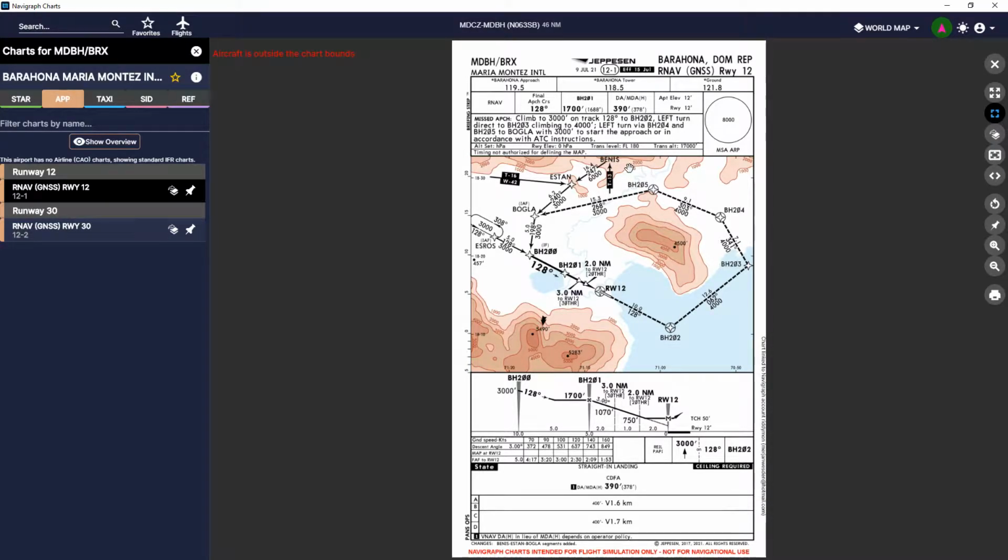and it's going to be coming in above 6,000 feet. So we're coming into Estan, and then we're going to be descending down to 3,000 to Bogla, and then at Bogla, we're going to stay on 3,000 until we reach BH200. And then it's going to be 1,700 feet to capture the glide path, and then we'll descend down and land at the airport, which is right on the coast.